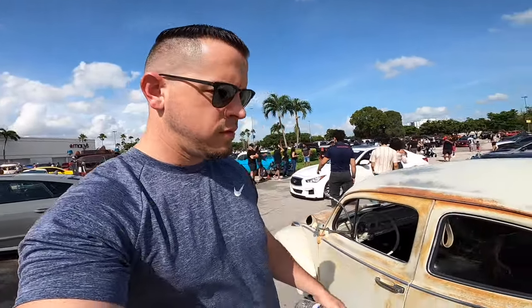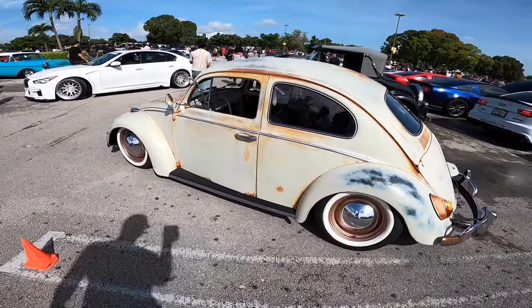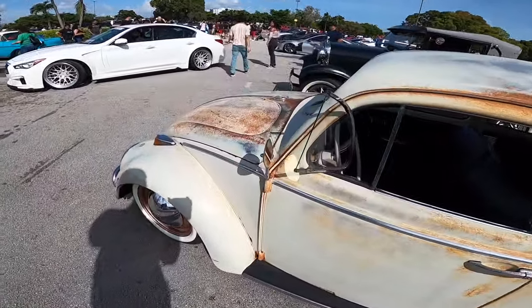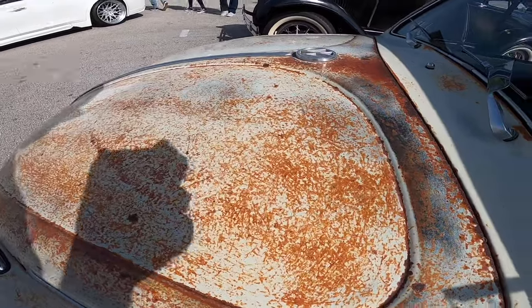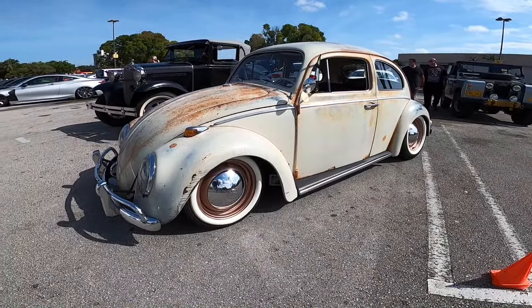Tell me how many of you are a big fan of Volkswagen Beetles. This one belongs to my buddy Carlos. Beautiful car, man. Great patina. Original paint. I would love to have one of these cars.